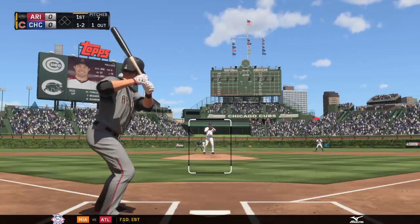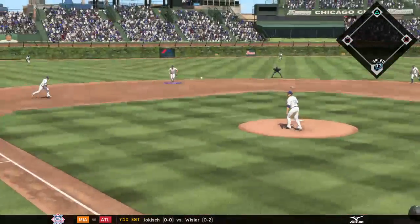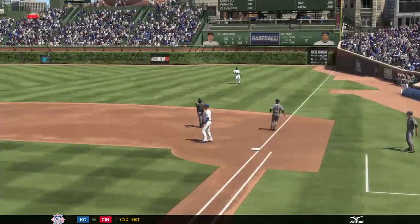That's in there on the outer half, 1-2 now. Chopped weakly to the left. Seager comes up with it on to first, and there are 2 down.